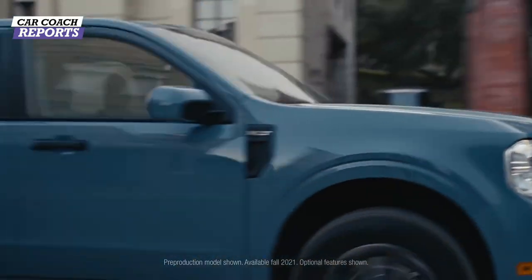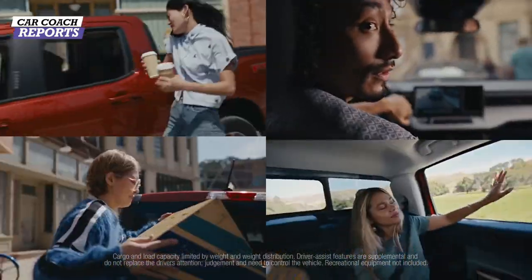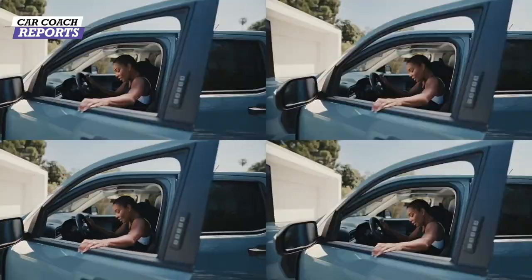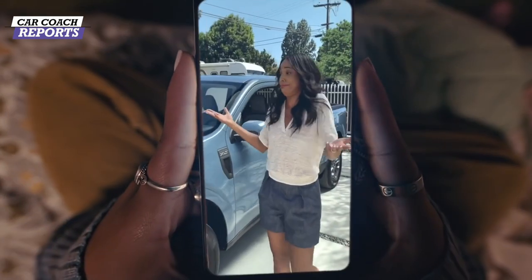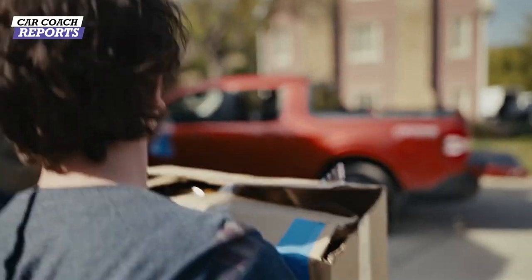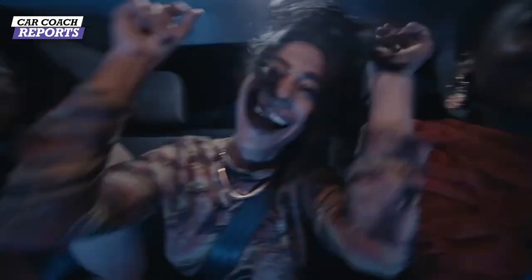Introducing the all-new Ford Maverick. A truck for people who do stuff. And people who make stuff. People like Gabriel Union. I make this look good, don't I? Who haul whatever they want to wherever they want. Like wood to build things made of wood with. And friends to get weird with.